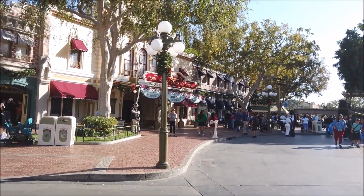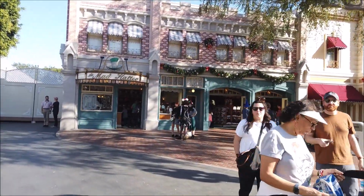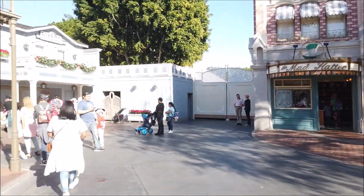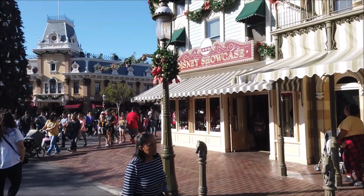So we cleared this right side. All 3 of those machines that I was referring to before are right over here in the hat store. We're gonna do this whole side of Main Street because most of the stores and shops connect. One thing I'd like to point out is most penny press locations are either inside stores or buildings, or at the entrance or exit of rides, stuff like that. So that's where most of them are.